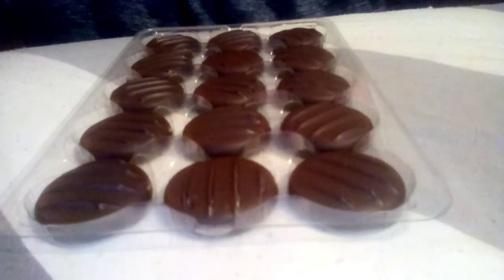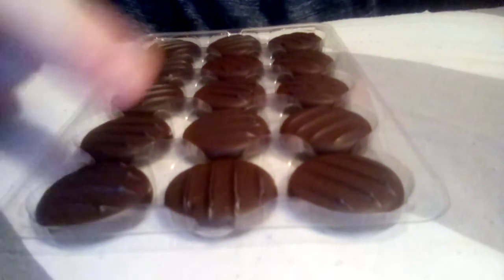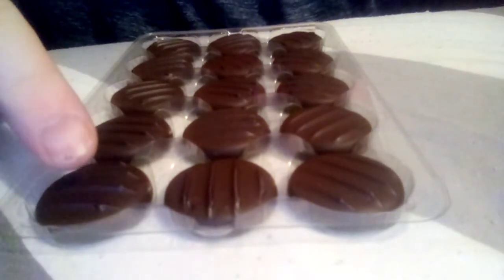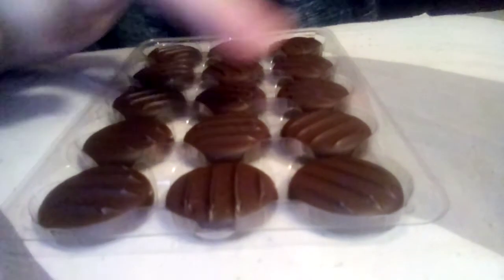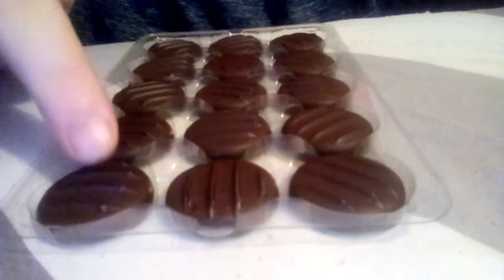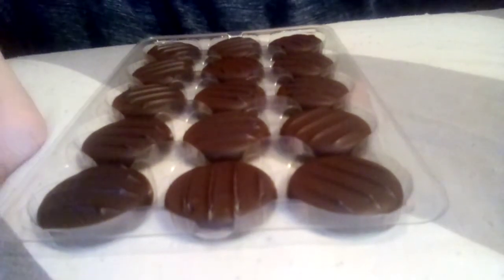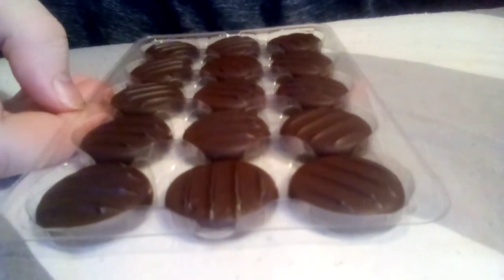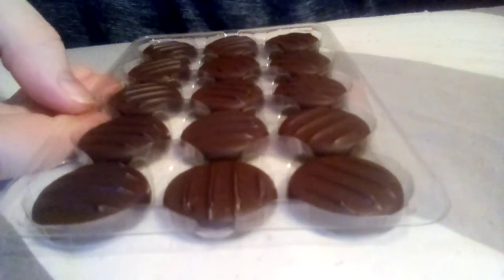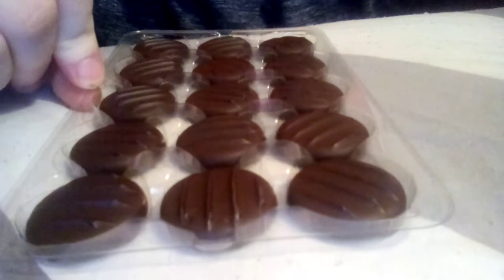So there they are, as I said. They come in rows of 3. So 3 across and 5 that way. So 3 rows of 5 and 5 rows of 3. So you get quite a decent selection. Sorry, a decent amount, I should say. A decent amount there. Ideal for sharing.